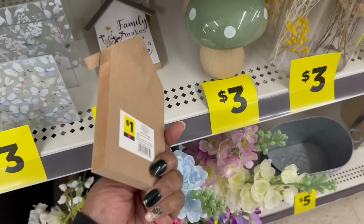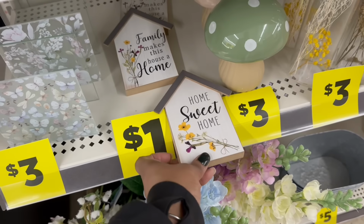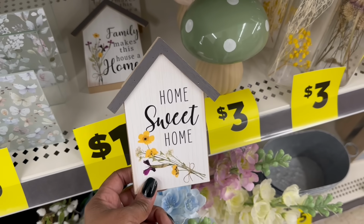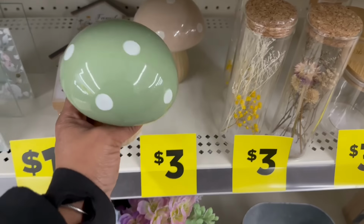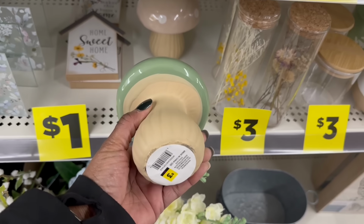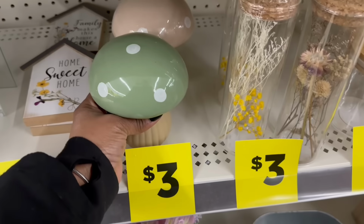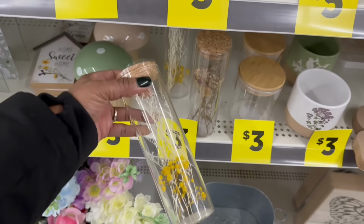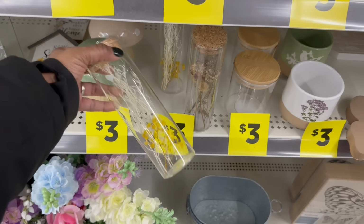Home sweet home, rocking for a dollar. Family makes this house a home. Yes, two of those. That's cute, right? For $1. Like, I feel like they're putting the stuff out. This is three of these mushrooms right here. Yeah, this one, and I see a pale pink back there. They just threw these in a vase, put a cork up here. These are for three. They're pretty, though.